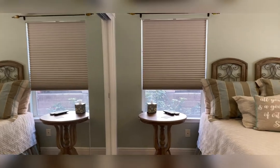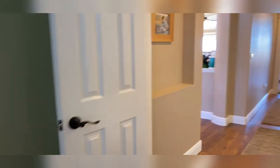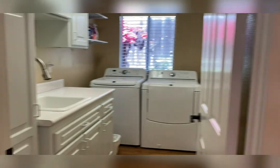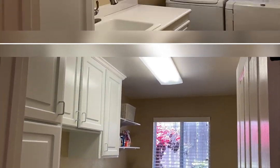This is a really nice spacious bedroom. Closet here. Tall ceilings. It's got built-ins over here. Very nice. So that was the bathroom we passed by. Here's the laundry room. It's got a sink. Nice cabinetry.